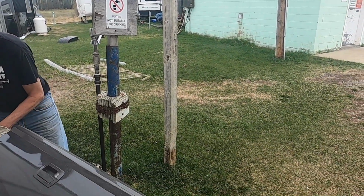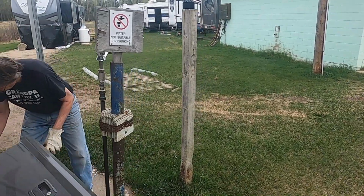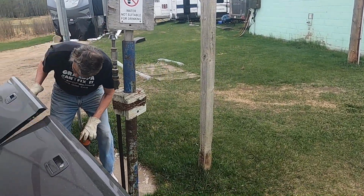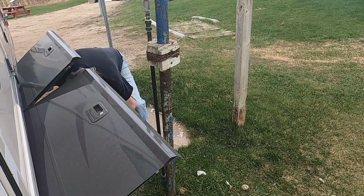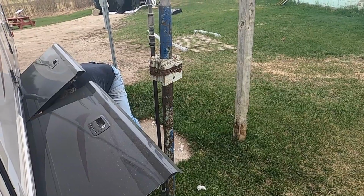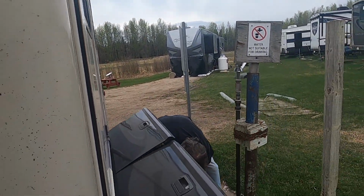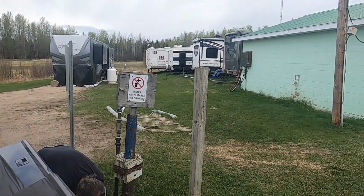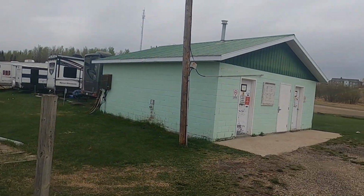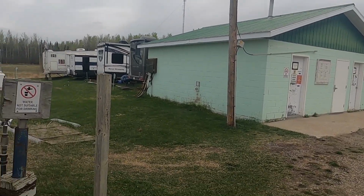It is dump station time. Let's see if we can rotate this a little bit, stick it out a little further. And it's time to take care of our tanks. That's one of those necessary things when you're RVing. They also have a faucet right here for rinsing, which is nice. These over here are the shower buildings. Serviceable, may not be spectacular, but at least it works.